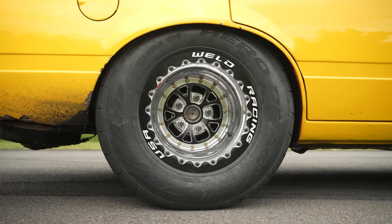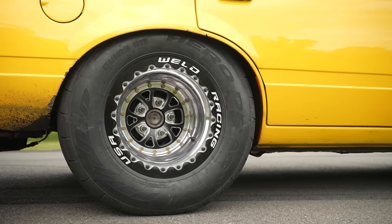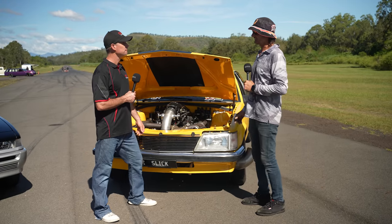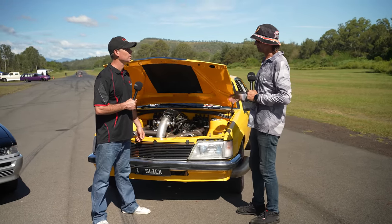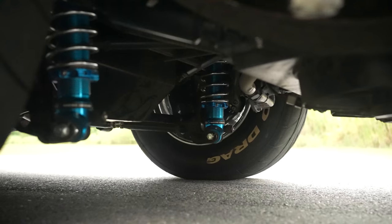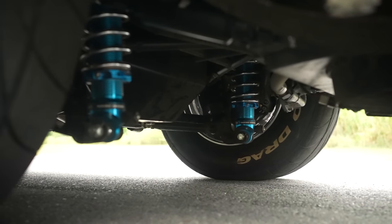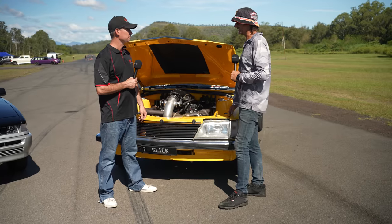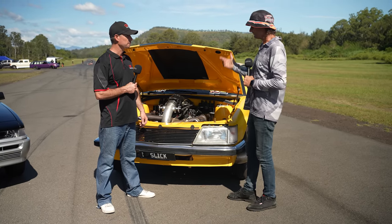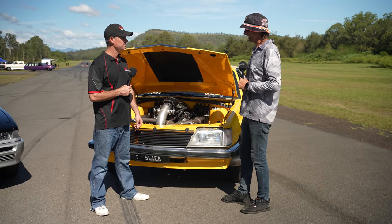Notice the back of this thing's got Hoosiers on it? Yes. What size? It's 275 Hoosiers. Me and Paulie, just before we started racing, actually, we just did a full sheet metal 9-inch and did an Enemies Everywhere sway bar rear end in it. And the back end's pretty good in it, actually. It sits well. It's got Avcos, double adjustable Avcos in it, and Macca set the suspension up on it. He's nailed it.